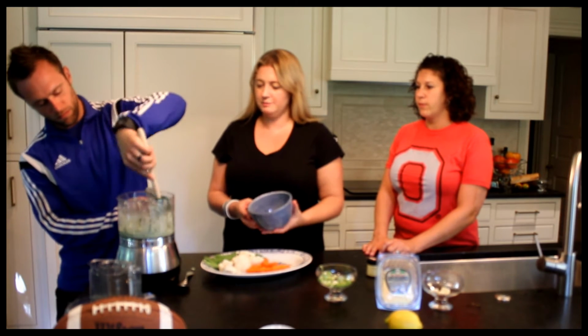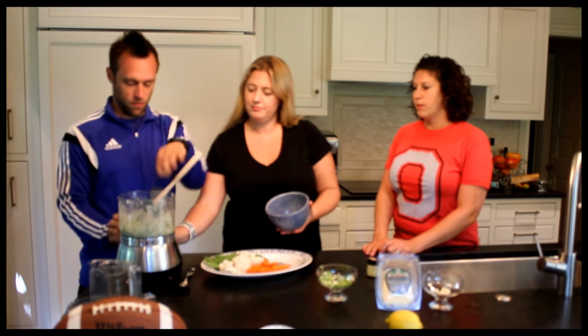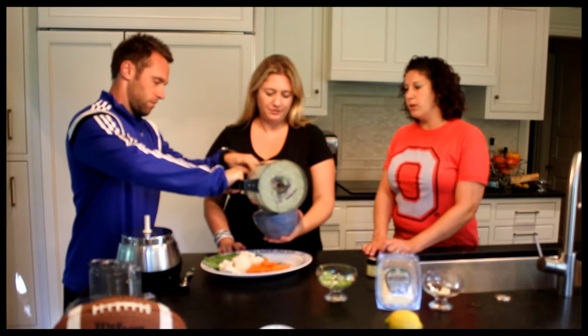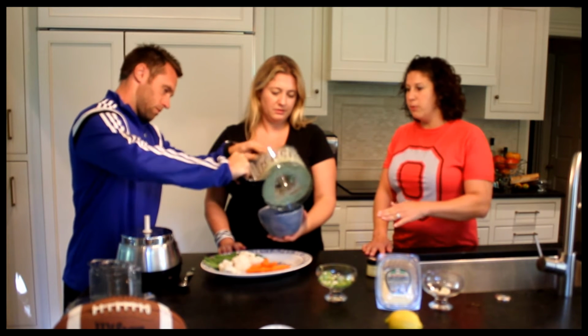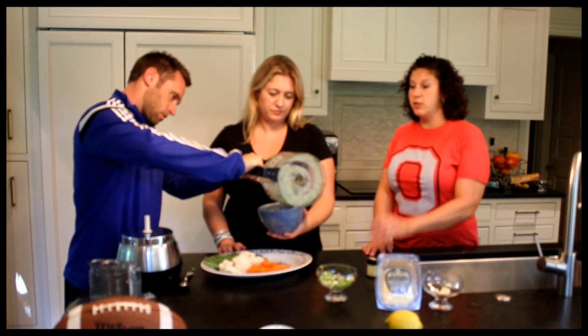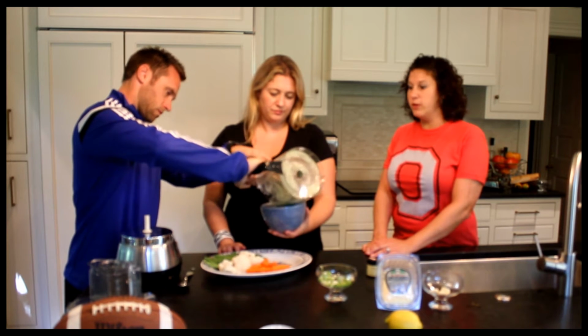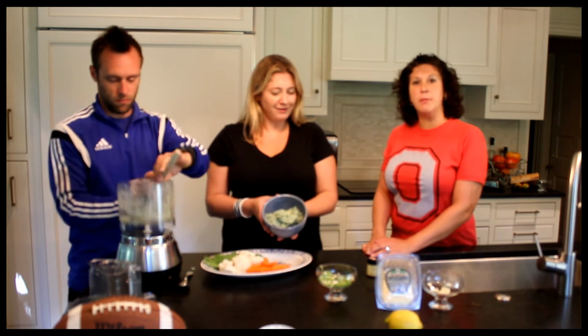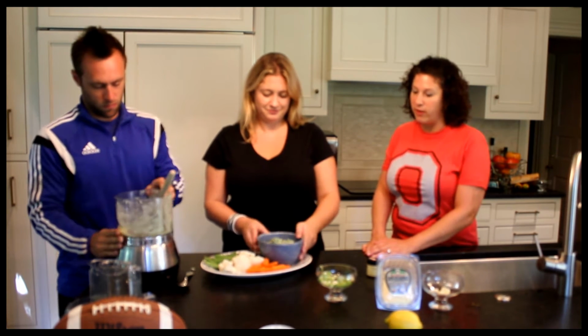Pat, if you want to put it in this bowl. One of the things I love about this recipe, it was so easy to make. If you've got everything pre-measured out, it takes all of 5 minutes. Spinach artichoke dip. If you've had it before, you can serve it hot, you can serve it cold. Just be sure to keep your food safety in mind at tailgates.